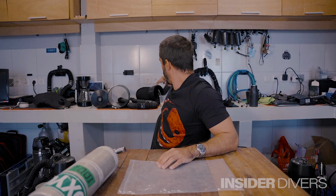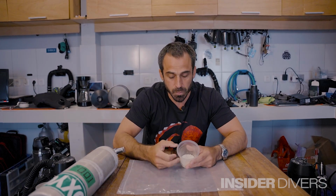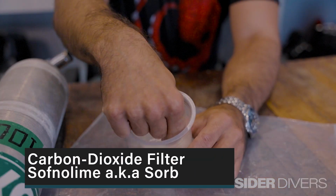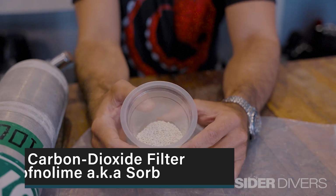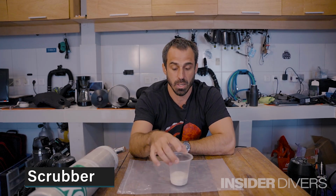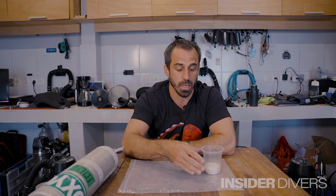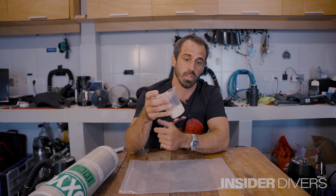So we use a carbon dioxide filter. In this little cup here, I have poured some soda lime. It's these little white granules, and what they do when you breathe through them is absorb carbon dioxide. So now we have an element that can take the carbon dioxide out. I can't just pour this stuff into the bag and then breathe in and out of the bag and expect it to do its job. My breath needs to go through it from one end and come out the other end. You can think of it as a filter.